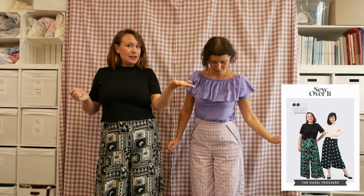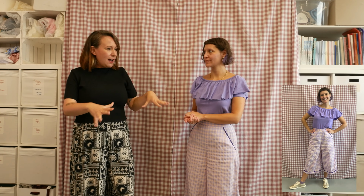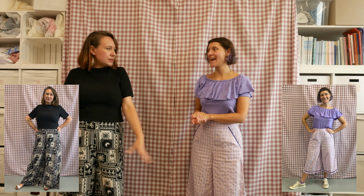So the Ultimate Culottes has had a bit of love poured into it, and it is now called the Hazel Trousers. I love the name. I know, it suits it so much. And we've changed it to trousers because we've added in an extra length. So we have the culotte length of the Hazel Trousers, and then the full length of the Hazel Trousers. So you've got a culotte vibe and then a kind of palazzo pants, swishy trouser vibe as well.